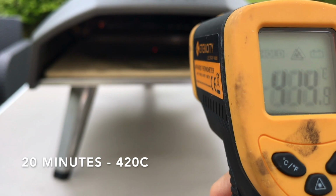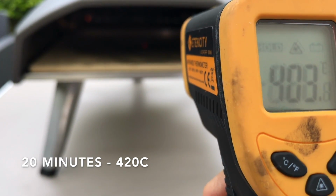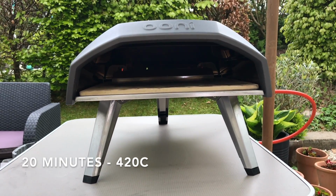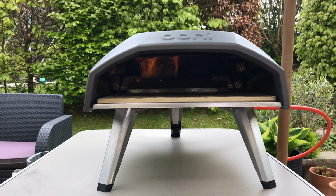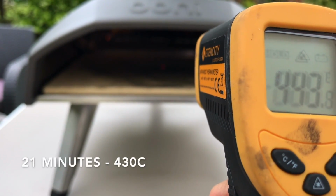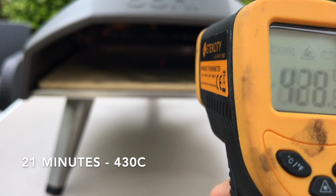It's fluctuating higher. It's gone up to 420, it's 417 to 420. I'm happier. That's looking better. Right, 21 minutes. And I'm at, on the logo, it's yay.